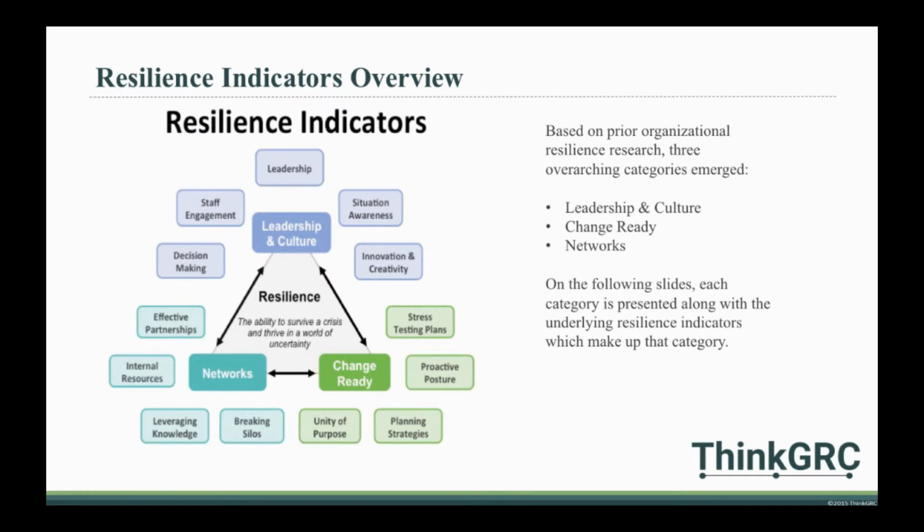An important foundational component to ThinkGRC's Business Resiliency Index tool are the underlying resilience indicators, first developed by Resilience Organizations. They are a research-based group located in New Zealand. Through comprehensive research by Resilience Organizations, the concept of resilience indicators was developed, which define the subcomponents of behaviors which contribute to resilience.